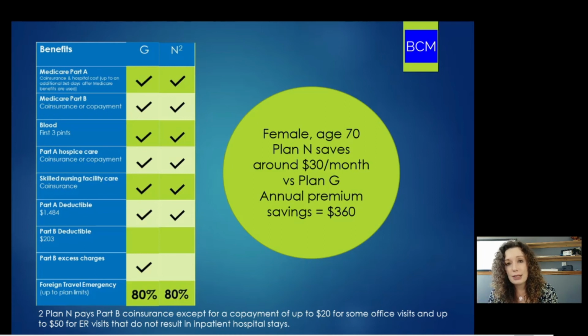One other thing to consider when you're comparing these two is rate increases. Medicare Supplement rates generally increase once a year, and it's impossible to 100% accurately predict what a rate increase is going to be because they're based on how much the insurer paid out in claims in a region. However, for the last decade, Plan N rates have risen at a smaller rate. They've had smaller increases year over year than Plan G has. And that's expected to continue.